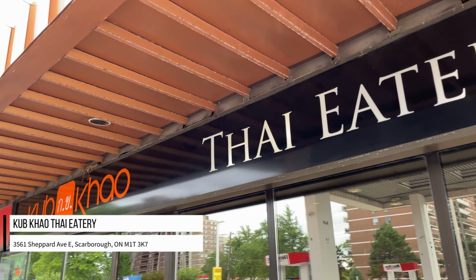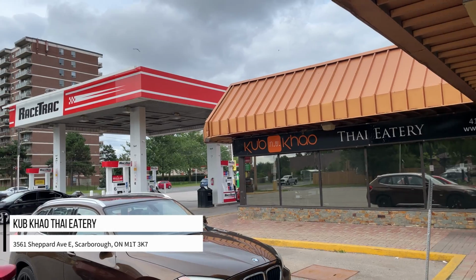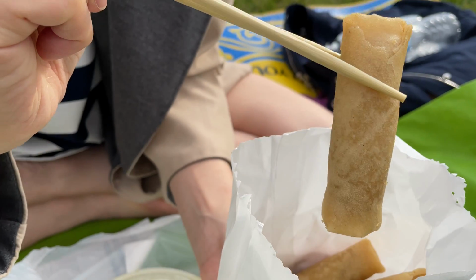Today we got a feast from Kub Khao Thai. It's a Thai restaurant that's located, oddly enough, close to a gas station. It's like right in the same plaza as the gas station. It's the first place like this I've ever seen, but they have some fantastic food and I'm gonna share it with you today. Today we're having a picnic in the park and you guys are joining us.